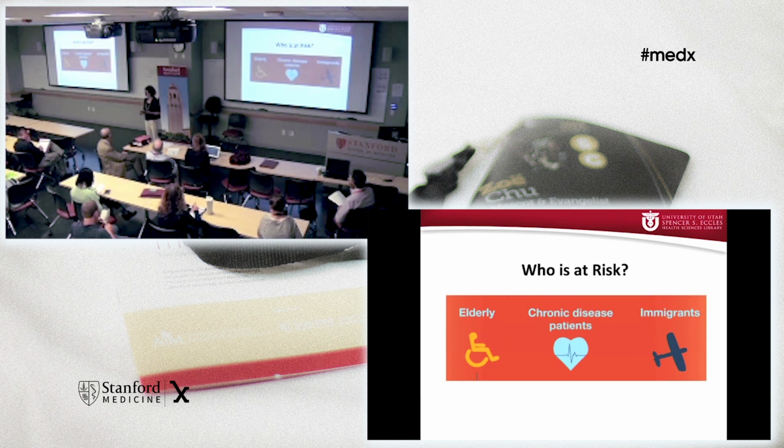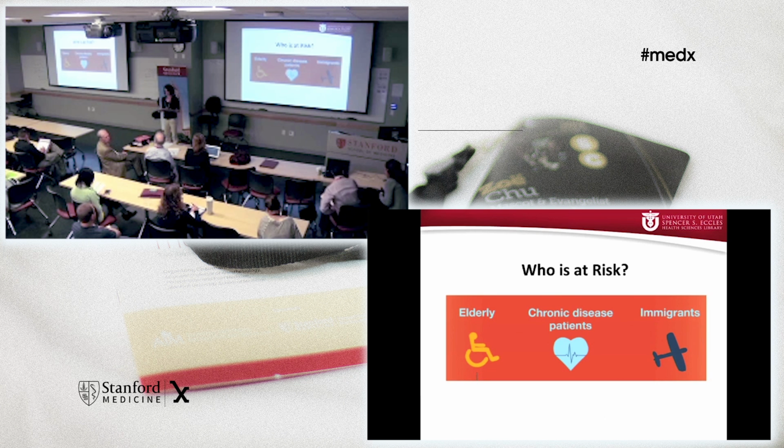So who is most at risk? Older adults, people with a poor health status, and immigrants struggle the most. And in these populations with lower health literacy, we see higher rates of chronic disease, poor overall health outcomes, and higher mortality rates. And so our research group is focused on looking at the written materials that these high-risk groups receive, things like discharge instruction, medication information, and patient education information.